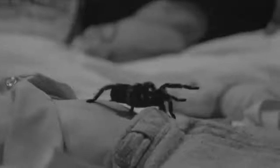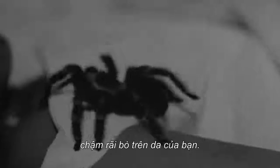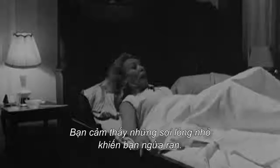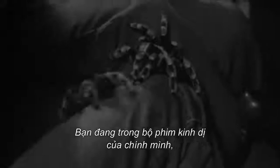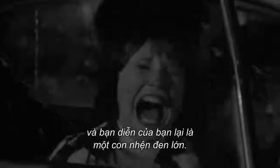Lurking, watching closely, on the prowl, slowly crawling over your skin. You feel the small hairs creeping, tingling. Then before you know it, you're screaming. You're in your own horror movie, and your co-star is the tarantula.